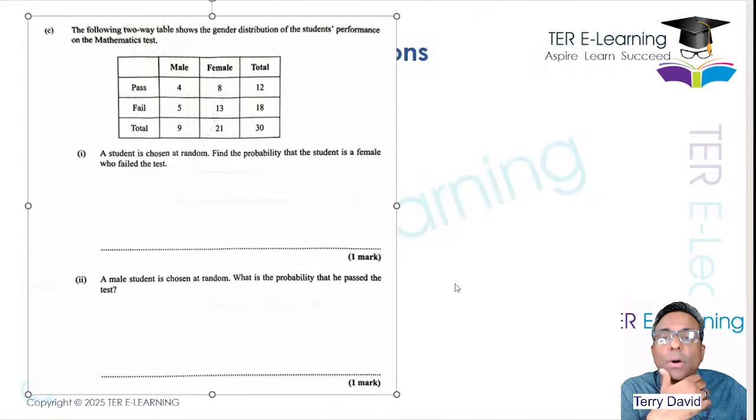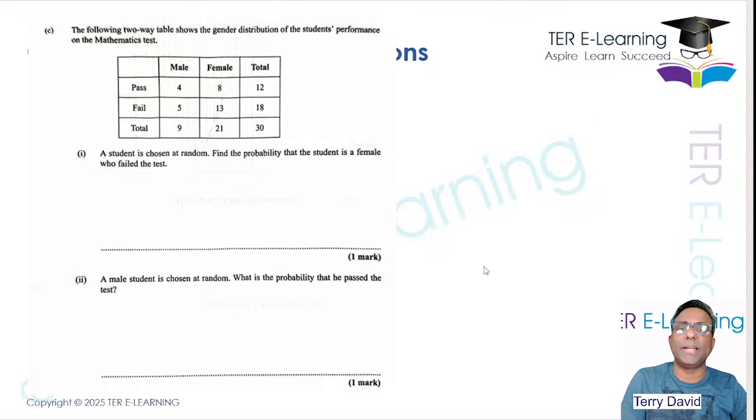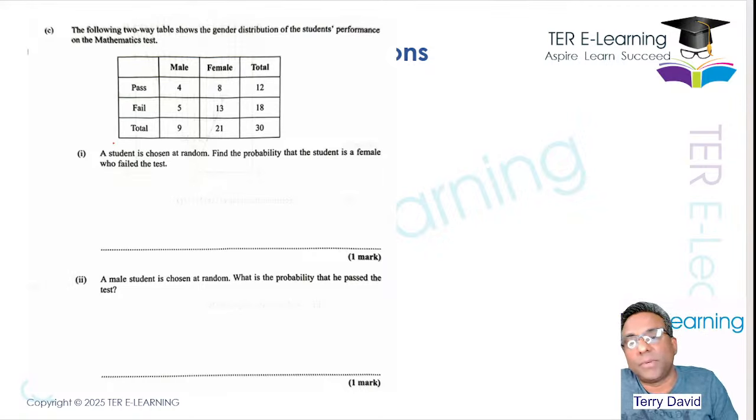All right, so we have a two-way contingency table, and it shows the gender distribution of students' performance on the maths test. A student is chosen at random, right? So when they tell you a student is chosen at random, it is from the total number of students. Find the probability that the student is a female who failed the test. So if it's female and she failed the test, it's going to be 13. So that probability is going to be 13 out of 30.